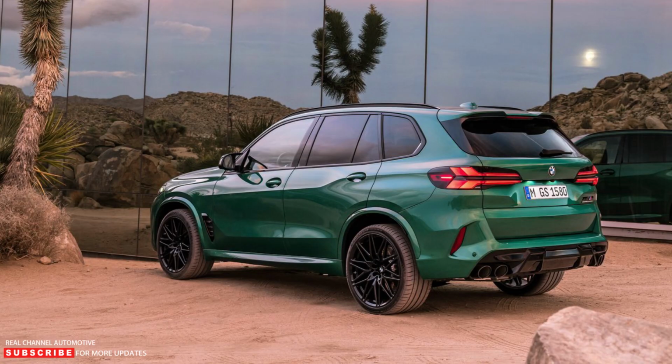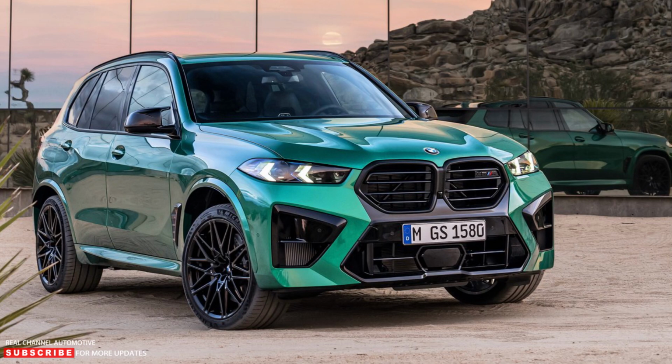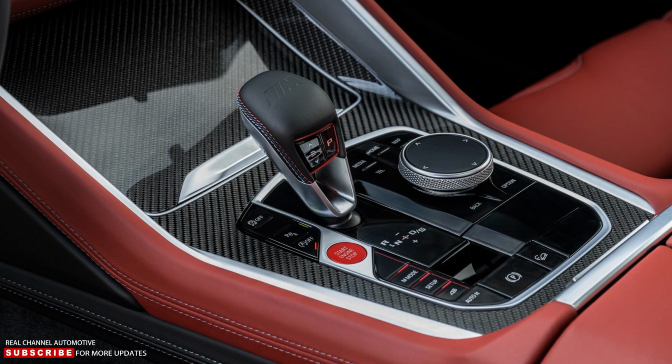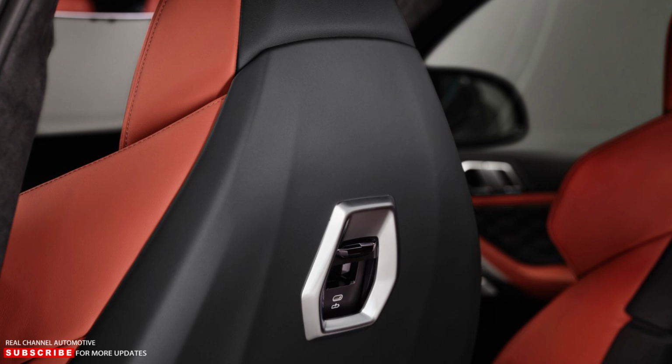The M xDrive all-wheel drive system, the active M differential at the rear, the M Sport exhaust with electronically controlled flaps, M compound brakes, and the adaptive M suspension Professional with a refined setup are all standard performance features that will help you get the most out of the V8. In terms of advanced driver assistance systems, the standard Parking Assistant Professional has been expanded with the addition of the reversing assistant and the maneuver assistant, both of which can remember and remotely reproduce specific steering movements over a distance of up to 200 meters.